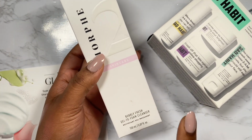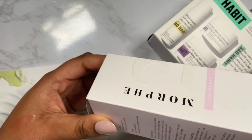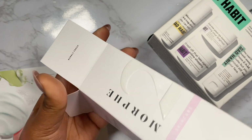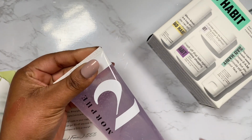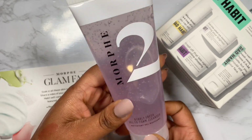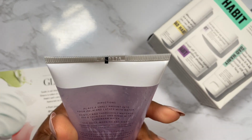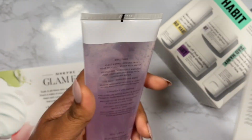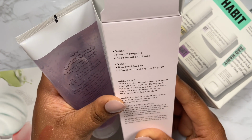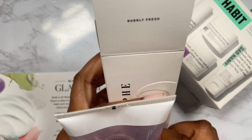But this is their Bubbly Fresh Gel to Foam Cleanser. I love gel to foam cleansers because I love me a good foam. This is the package. Really cool. Love the packaging. Nice and fresh looking. And what does it say? Vegan, non-comedogenic, good for all skin types.